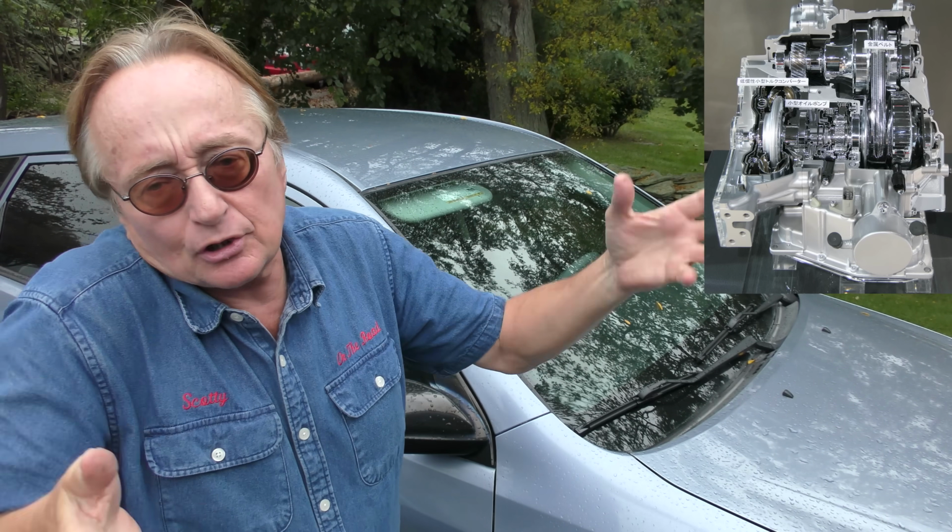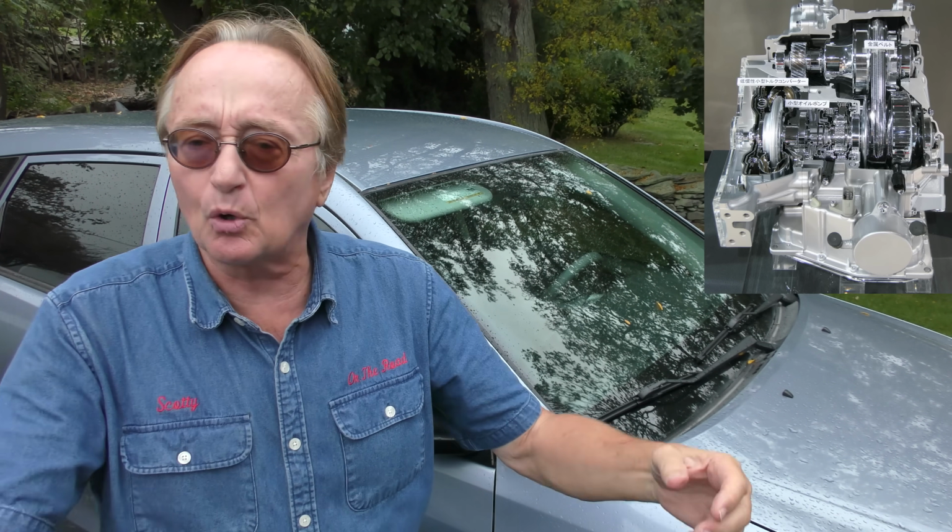If you get a standard, it's going to have to be a used one. If you want a new one, it's going to be a CVT. Now, as far as I'm concerned, Toyota makes the best CVT transmissions in the world. But still, I just don't personally like them. They are cheaper to make, and of course, if something's cheaper to make, generally they don't last as long. They make the CVTs for better gas mileage, right?